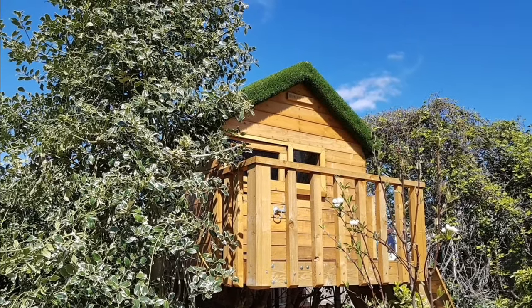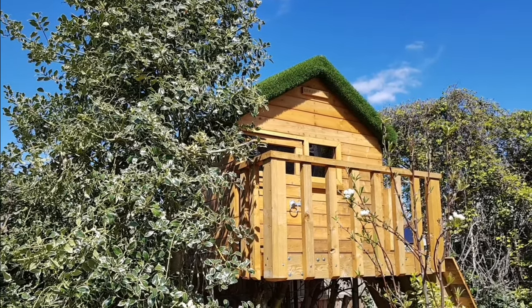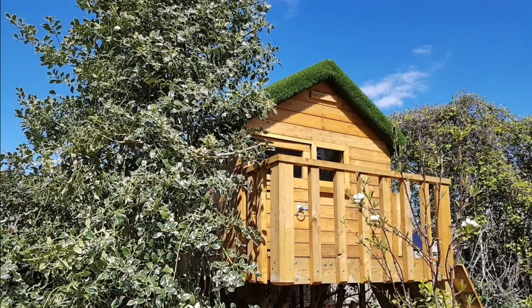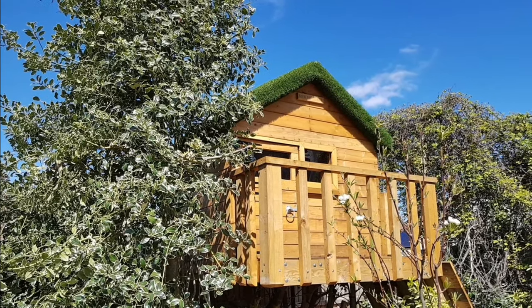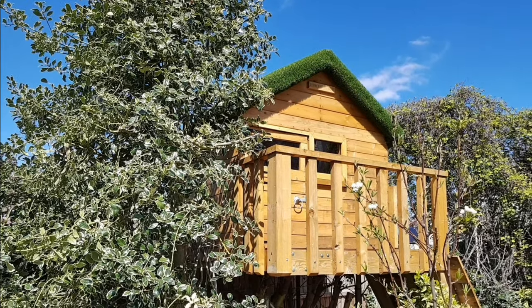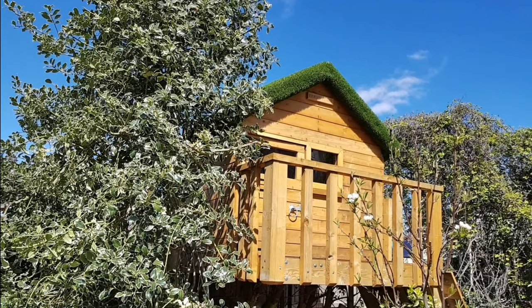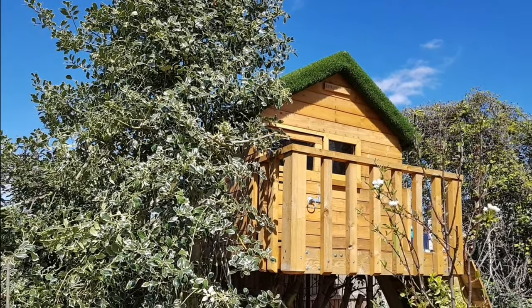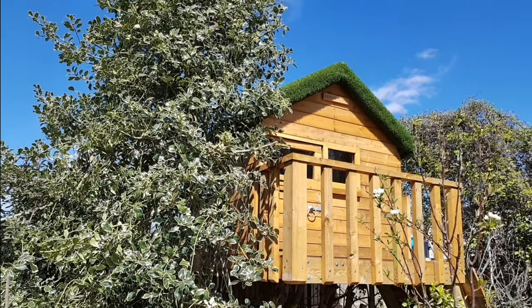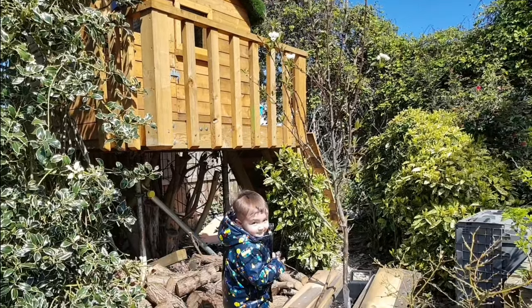We just need to decorate inside. We got carpet inside, but we need curtains for the windows. We got lights already inside, and I think we just need to get some bits and pieces for like toy storage and all that sort of thing. And yes, the roof on top is a fake grass. Hi, Leek.